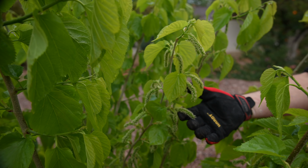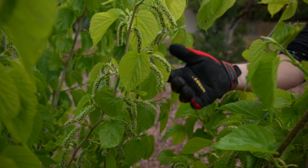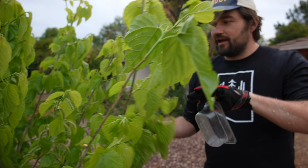Right now they just came in. They need another few weeks. They're going to ripen and mature over the next month, month and a half. They're going to turn purple in color, and they end up like a really, really sweet berry. Off the tree, they're just the most delicious thing.